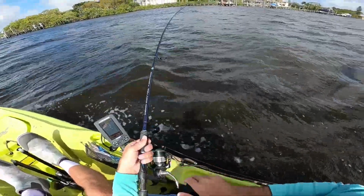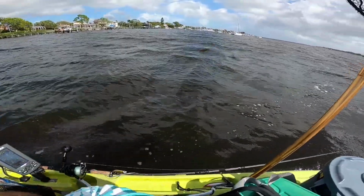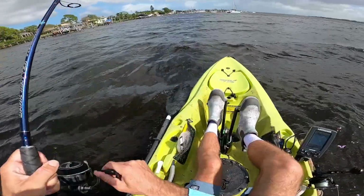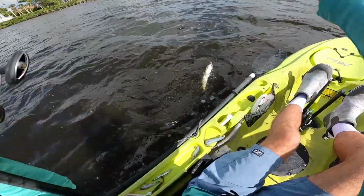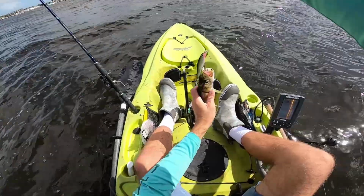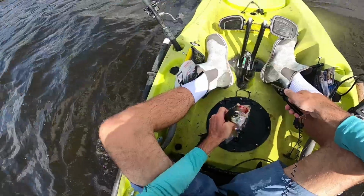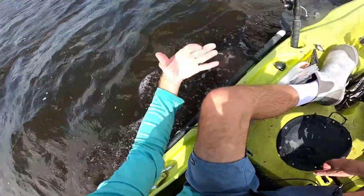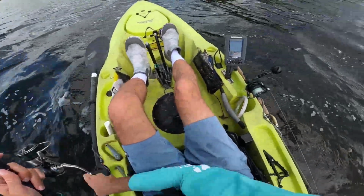Fish on. Oh, he's jumping out of the water. This is either going to be a ladyfish or maybe a bluefish. Yeah, ladyfish. Woo! Better than getting nothing on the troll. Like, I'm surprised we didn't get one earlier. All right, I trolled a little bit further, but no other bites.